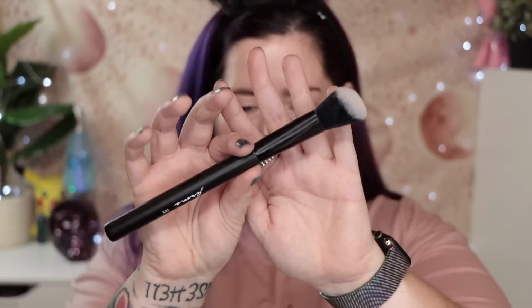All right, we got a couple different brushes. I have the Firma 103. This looks to me like it would be your typical contour brush. I'm guessing it is a synthetic brush. It feels like a synthetic brush. Like I said, I don't have any real information about these things, but it feels just like your average brush, very lightweight. The first thing I thought of is the BH Cosmetics face brushes. So nothing jumping out at me as special.